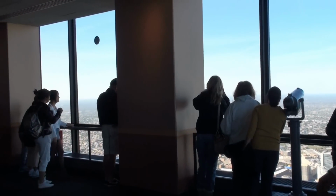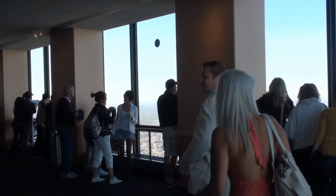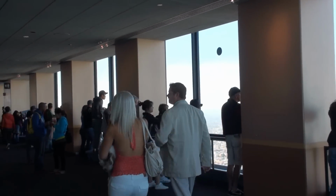The tower opened its doors in 1973 and held the title of the world's tallest building for 25 years. The west antenna reaches 1,730 feet above the Chicago streets. And now we're here, 103 stories up. Welcome to the top.